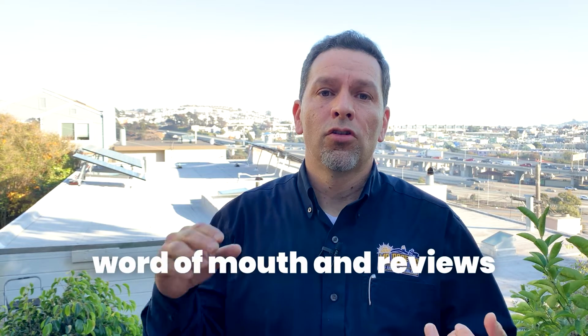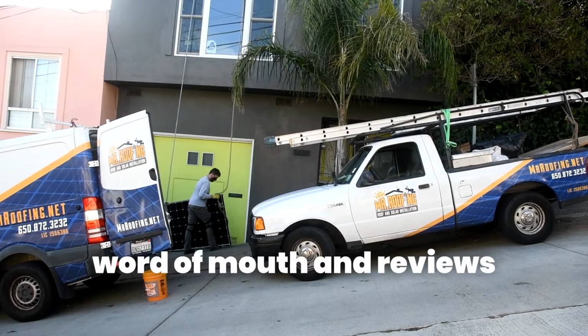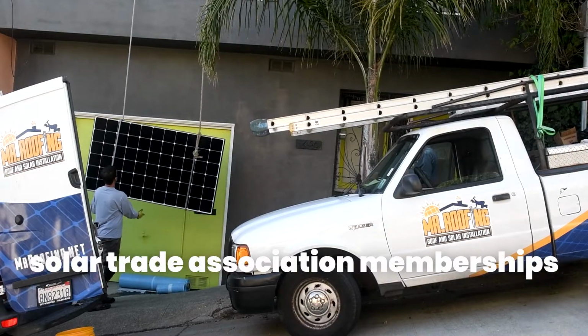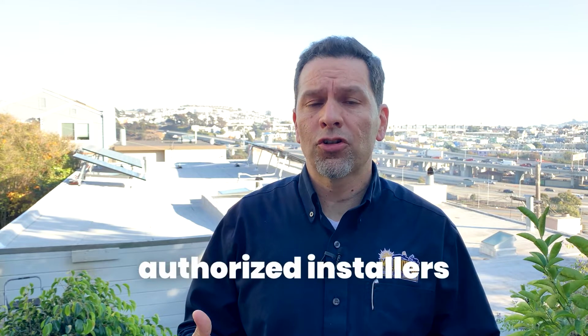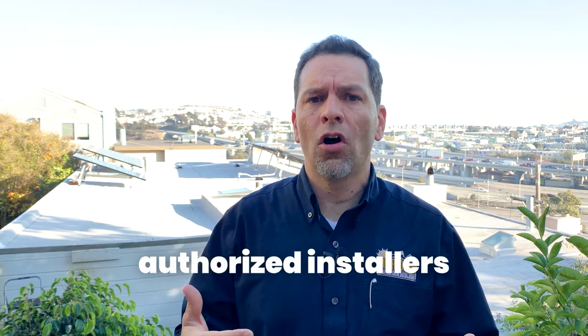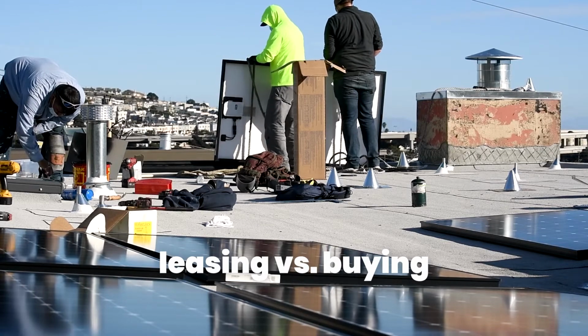The best ways to find a reputable solar installer: word of mouth, searches on the internet with different review platforms, solar trade associations that have memberships, relationships with the manufacturer. So being an authorized installer, there are different ways for you to move forward and finance a solar project.